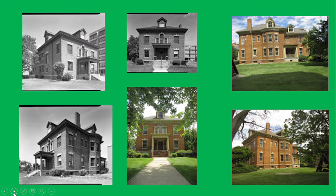First of all, wouldn't it be cool to see the secret room that Derek mentioned in his video? These are a few additional images of the Linzel home in the past and today.